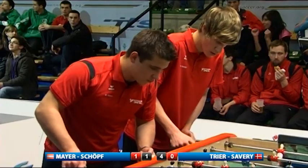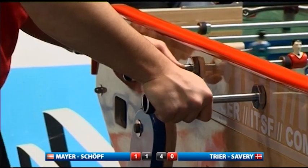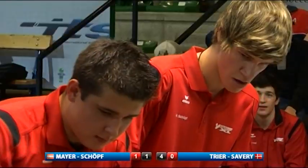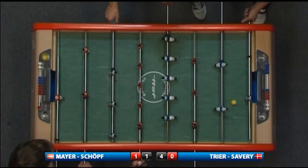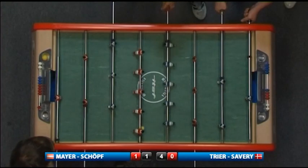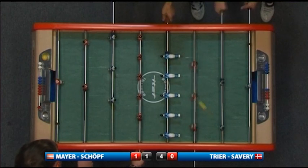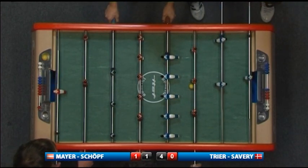Team from Denmark, Troels TRIER, Emil SAVERY, just a goal away from tying this junior doubles final up at 1 game apiece here in the finals area. Mayer able to pick up the loose ball, angles it towards the goal, kept out by Emil SAVERY. Mayer will have another possession on his 5-rod. Nice save by SAVERY, but he can't hold on to it. It comes back to Mayer.